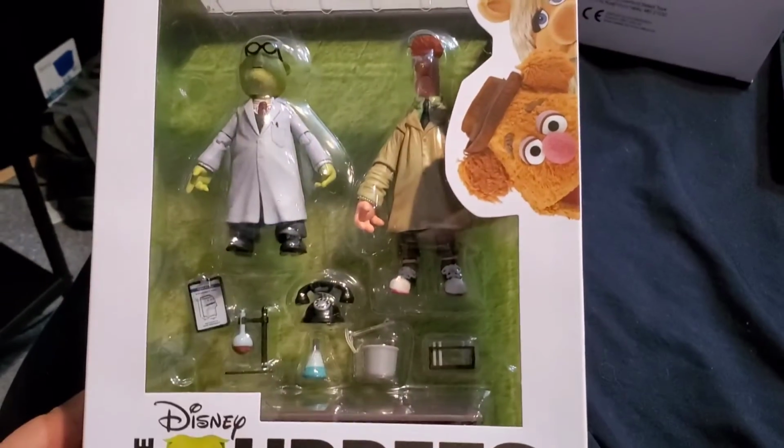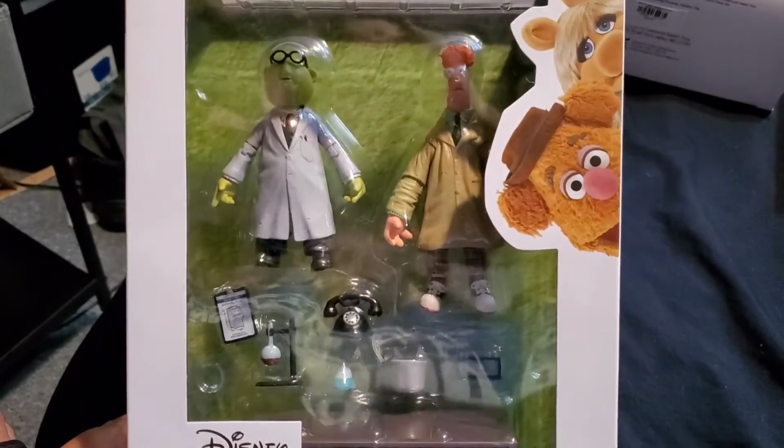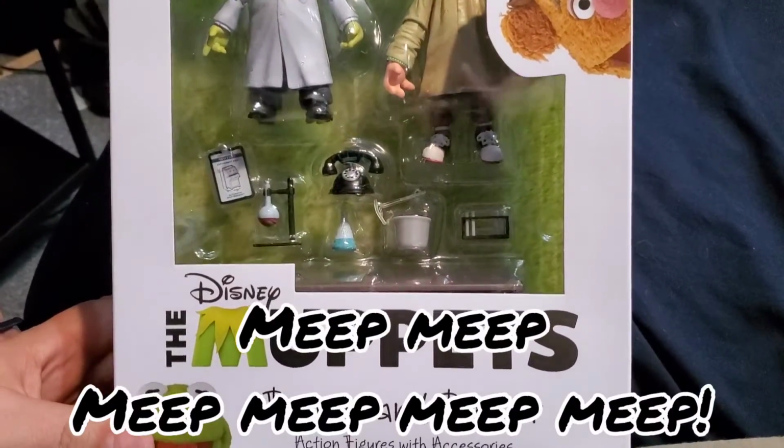What do you expect? Okay, so we got Bunsen Honeydew and Beaker. All right, and it comes with a bunch of stuff here, like a phone and some science stuff, which looks really cool. Another table. Yep.